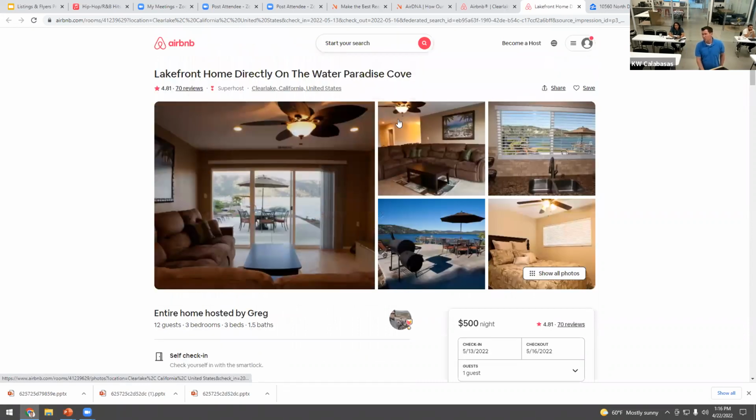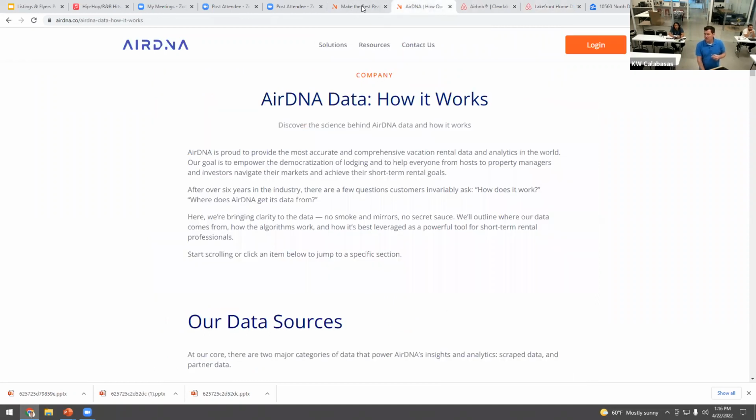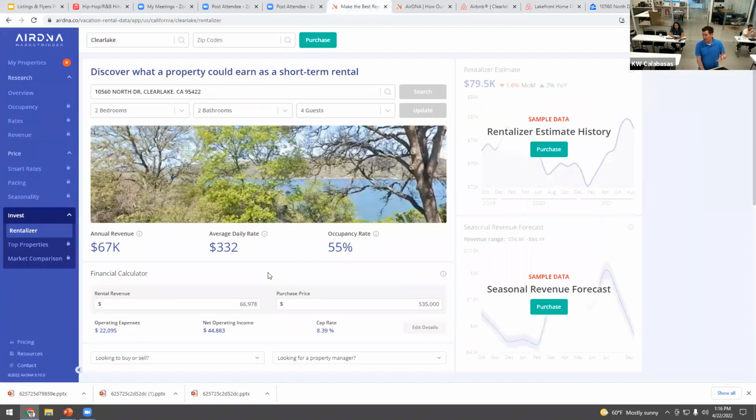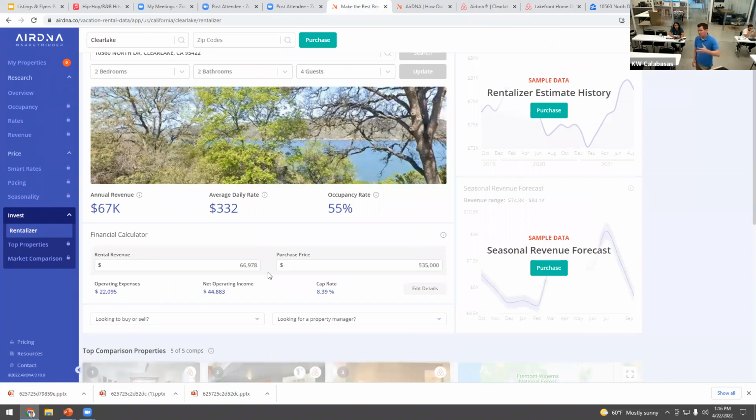But what you basically want to do is start looking at comps in the area on Airbnb and pull those numbers up. That'll help you get a better sense of what this place might look like. But generally, you're looking at the average daily rate around there, occupancy rate 55%, and the annual revenue.